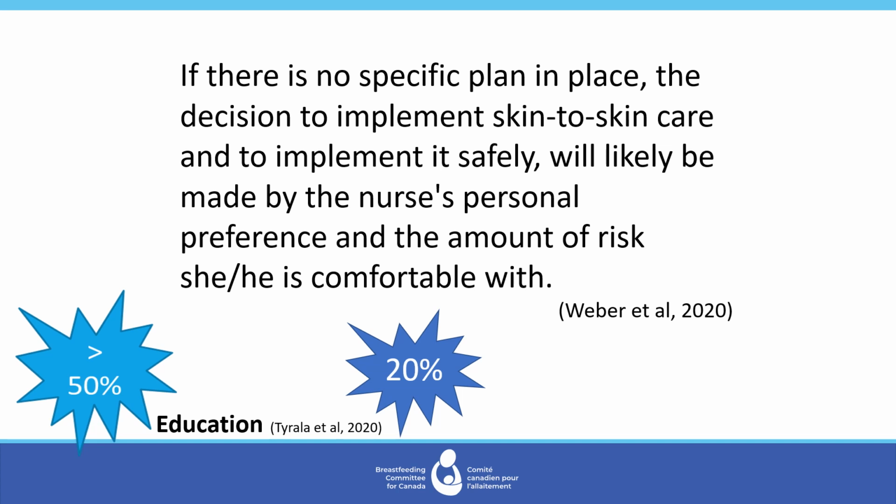Weber reminds us, if there is no specific plan in place, the decision to implement skin-to-skin care and to do it safely will likely be made by the nurse's personal preference and the amount of risk that she or he is comfortable to assume.